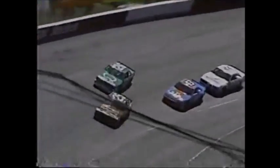Good side-by-side racing here between Rudd and Ken Schrader. Schrader to the inside and Rudd to the outside. There is Richard Petty and Sterling Marlin right behind, watching all of it. Ken Schrader makes a clean pass and moves into 8th position.